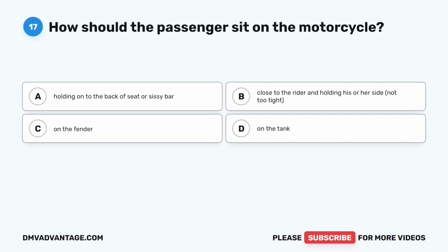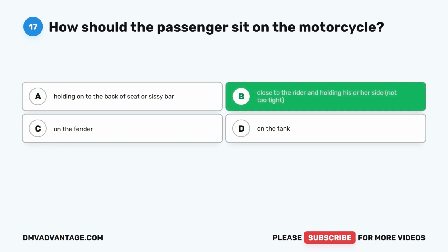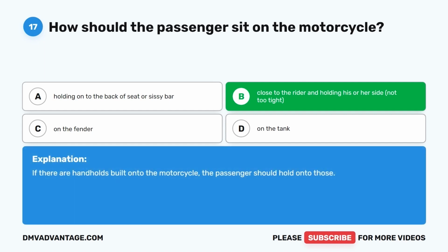Question 17. How should the passenger sit on the motorcycle? A. Holding on to the back of seat or sissy bar. B. Close to the rider and holding his or her side, not too tight. C. On the fender. D. On the tank. The correct answer is B. Close to the rider and holding his or her side, not too tight. If there are handholds built onto the motorcycle, the passenger should hold on to those.